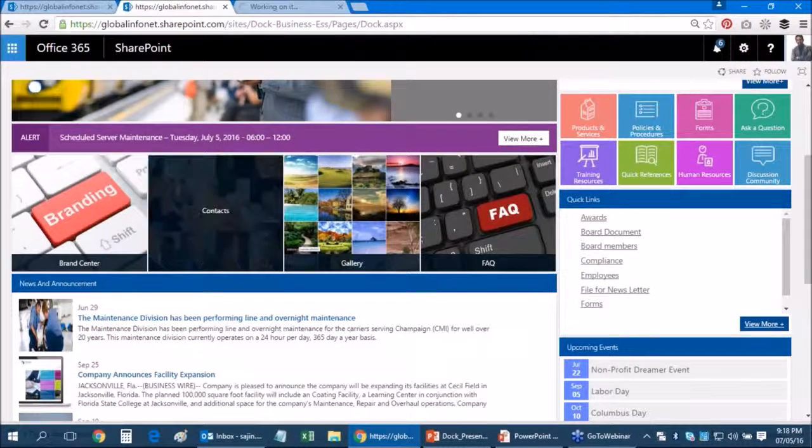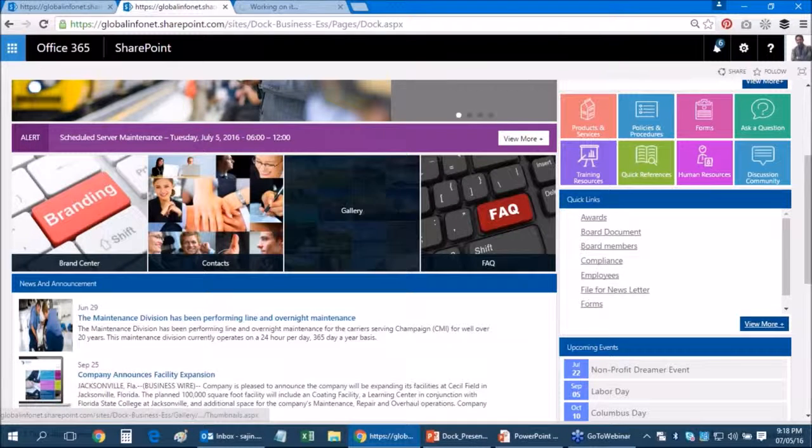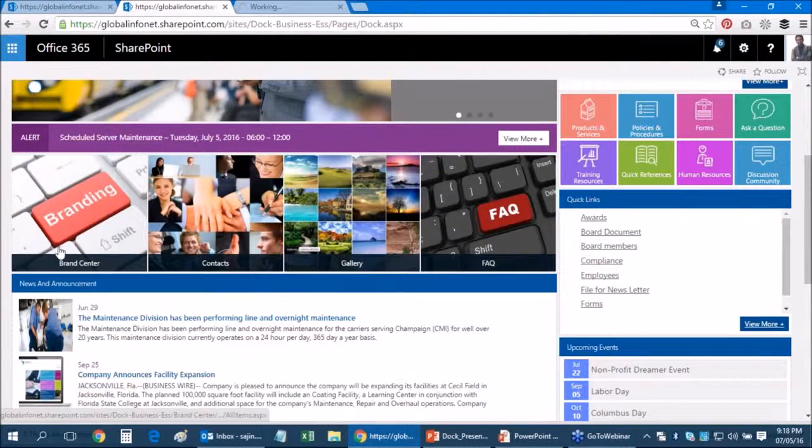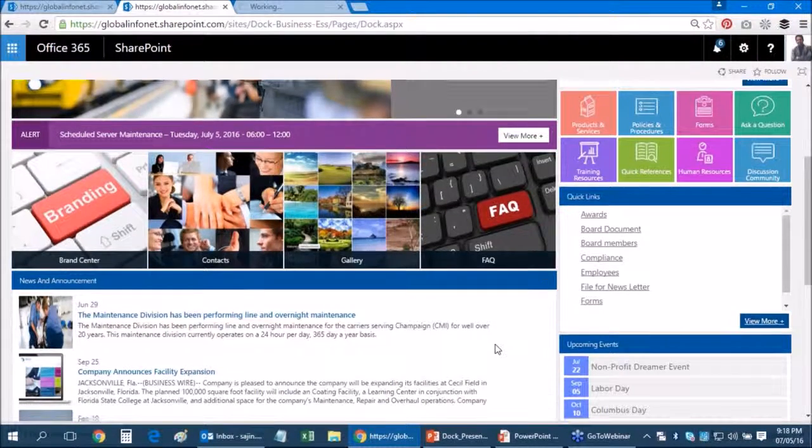I also have quick buttons over here. You can see the brand center, contacts, gallery, FAQs, right? So it's all there on my portal. I just have to go ahead and access it.